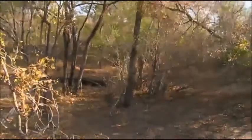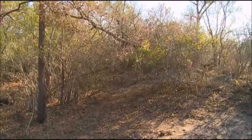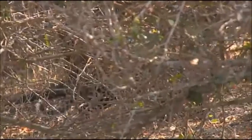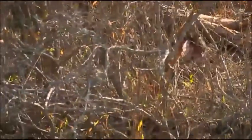Okay. He's coming up towards... So his sister was in the drainage line just below him. And he's watching her intently. That's my scrub hare, or my half a scrub hare. He might come join Karula. There we go.